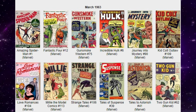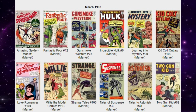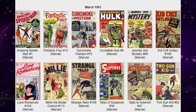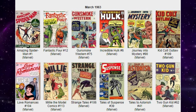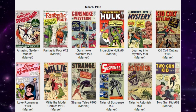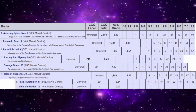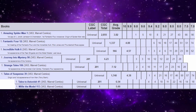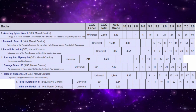Next on our list, I just want to make a little comparison now. We're going to use Millie the Model 113, which was one of the most popular Marvel teen titles at the time. Looking at the CGC census, there is only 1 copy graded, period. And it grades a 5. So that's a VG+. Just to show you that there are Marvel books that are being overlooked.